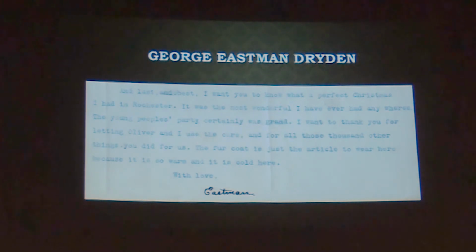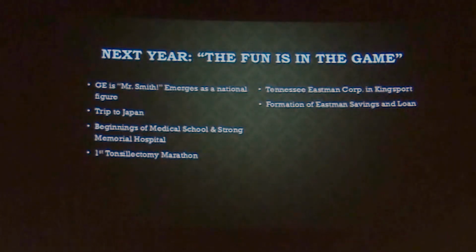So here's a little preview of next year. We'll be examining, of course, 1920. And I think there's another theme here. I think the term that I'll use next year is the fun is in the game. And that's one of my favorite quotes about George Eastman, and it's in regard to just the working out of the details for the things that he was interested in. Of course, George Eastman was interested in the end result, the Rochester Dispensary, or the School of Music, or the Strong Hospital, but the fun for him was in the working out of all those details.